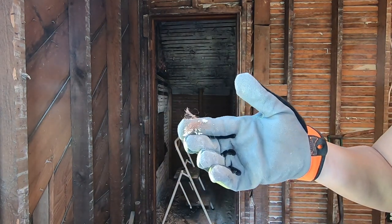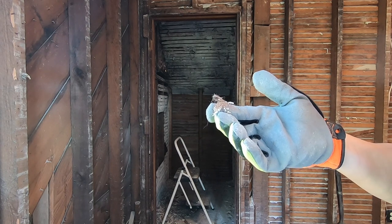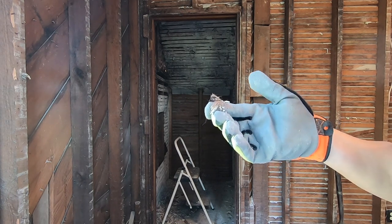This is horsehair. They used horsehair and mixed it in with the plaster in the late 1800s, and we find this all over the place as we're demoing.